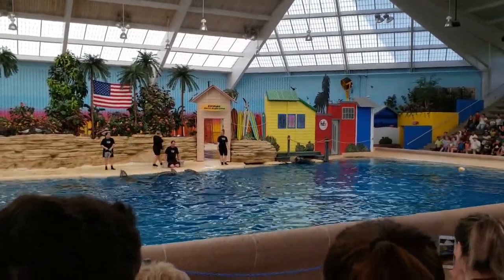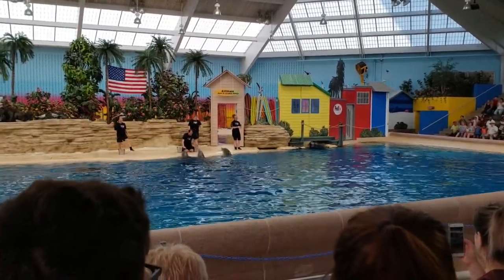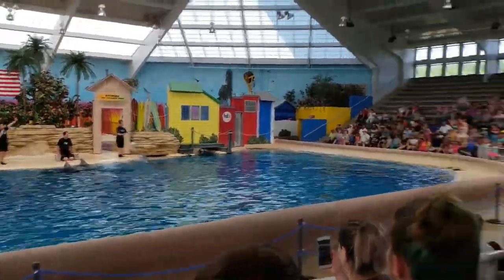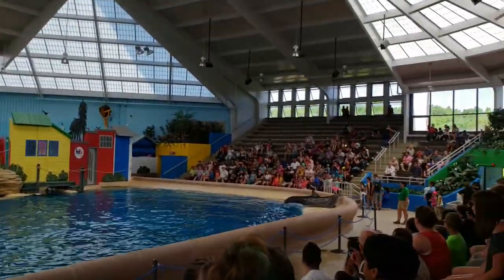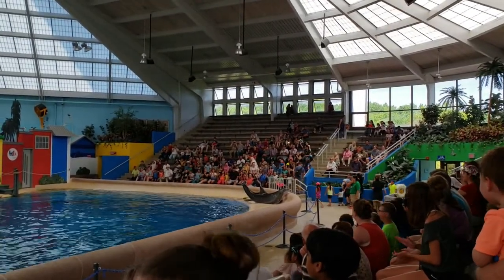You'll spot her on the left-hand side. Topeko is our oldest dolphin. Here she comes to the right-hand corner. Get your cameras ready. Here's a good look at Topeko, our oldest female. Oh, there she is. Aww. Look at how pretty she is.